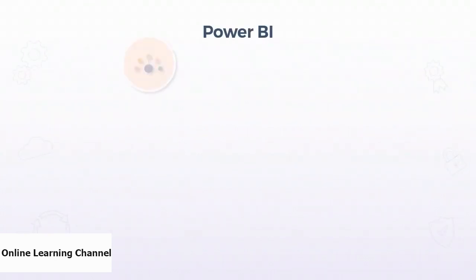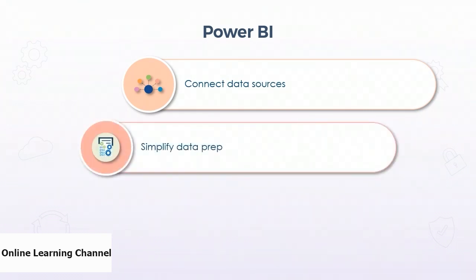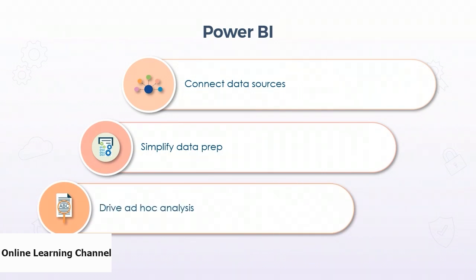Power BI, or Power Business Intelligence. This is a suite of business analytic tools that deliver insights throughout your organization. So you can connect to hundreds of data sources, you can simplify your data preparation needs, and you can drive ad hoc analysis. Create beautiful reports, publish them for your organization and the executives in your organization, put them on the web, spread them out through your mobile devices. Right? With Power BI, opportunities are pretty much endless.